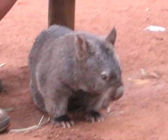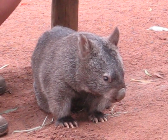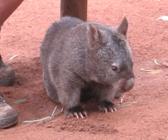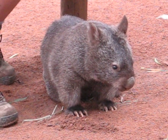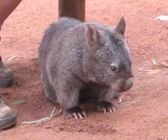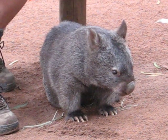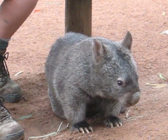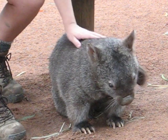And a lot of people that research wombats for a living, like at a university or something, end up with broken arms when they reach in to grab wild wombats out of their burrows. So it is a very effective tool that they've got, and you have to be careful when you're reaching into wombat burrows. I don't recommend it.